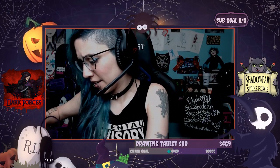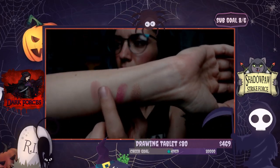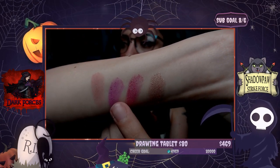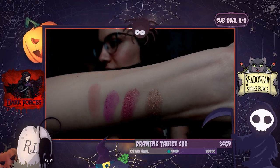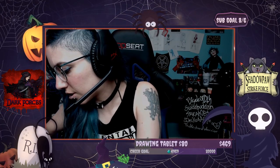Now 80s Are Nice. I'm gonna do it right here. Oh my god, that's very purple. That's the one that I swatched right now. This one in the middle, that's really cute too. That's the 80s Are Nice. It's a little bit of a pink fuchsia color. I like that.